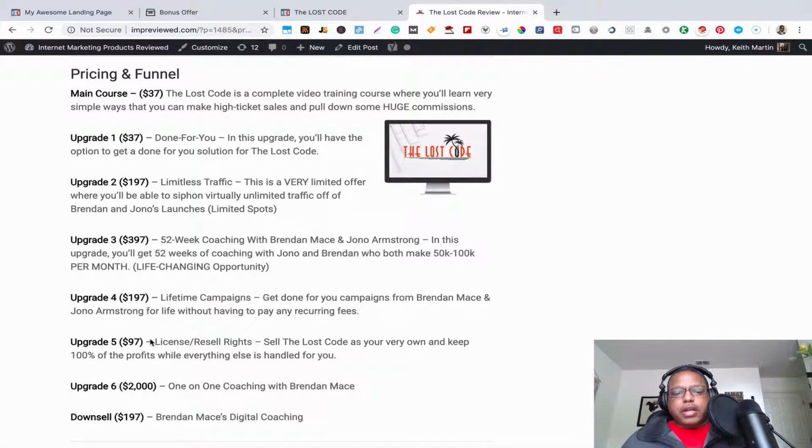And then upgrade number 5 is $97, the license and resale rights for this particular product, Lost Code. Now, what does that mean exactly? That means that you'll be able to take advantage of everything that's being sold here. You would have the rights to sell the Lost Code, and everything in the funnel will go to you. From the $12.95 all the way down to the $97.